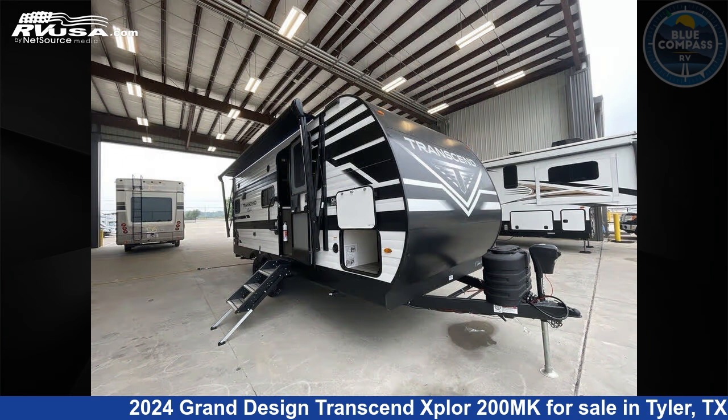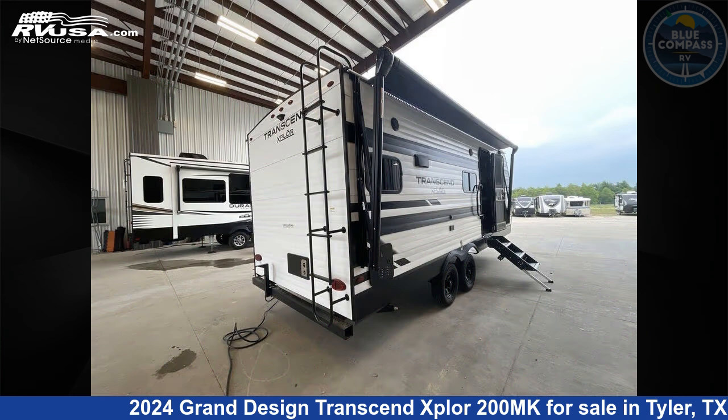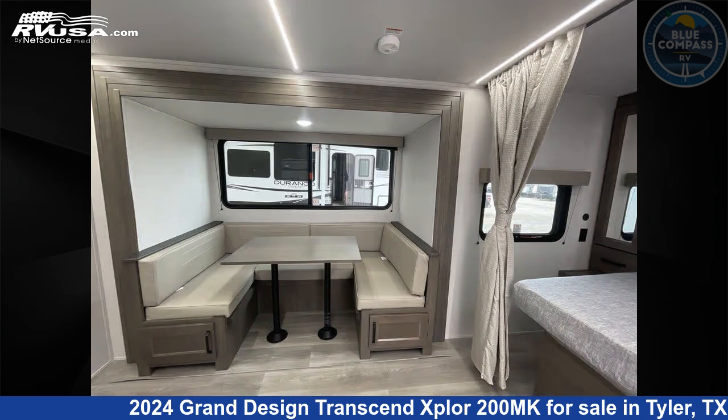This new Grand Design is 24 feet 0 inches in length and features sleeps 4, Slideout, and 56 gallons fresh water capacity. The floor plan layout of this travel trailer features front bedroom, U-shaped dinette.